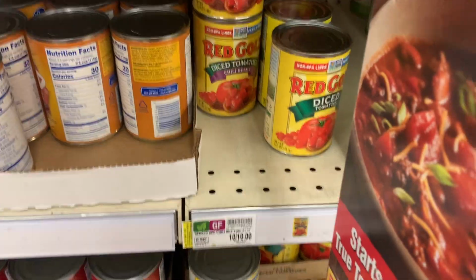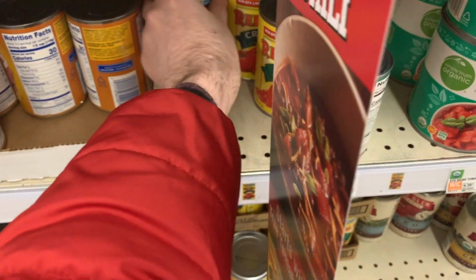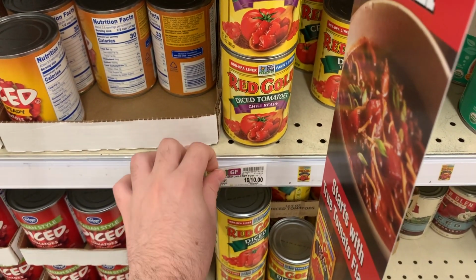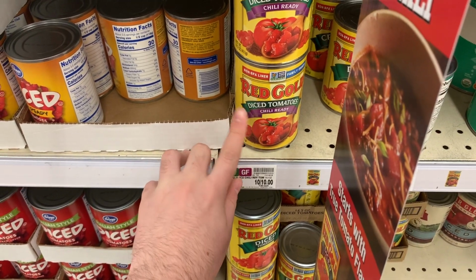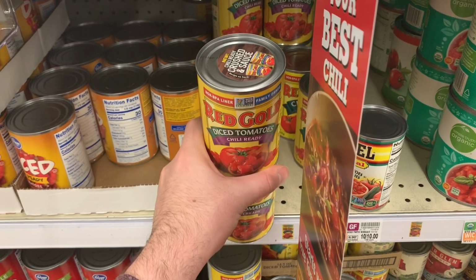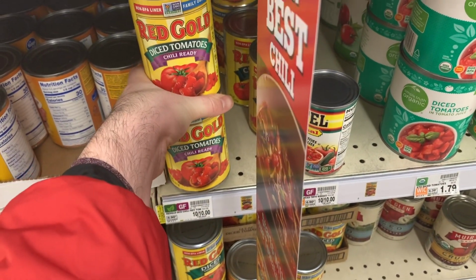Good deals. So we do have a really great deal here on the Red Gold Chili Ready tomatoes. They're just every day $1. There's 50 cents on 2 from the Ibotta app, as well as 50 cents on 2 from the Kroger cashback programs. So essentially you'll get $1 back on 2 of these, making it 2 for $1. So that's not too shabby for the Red Gold.